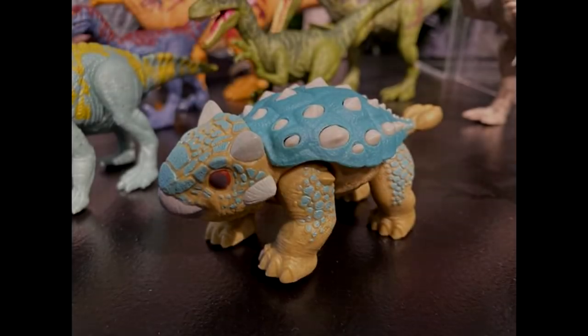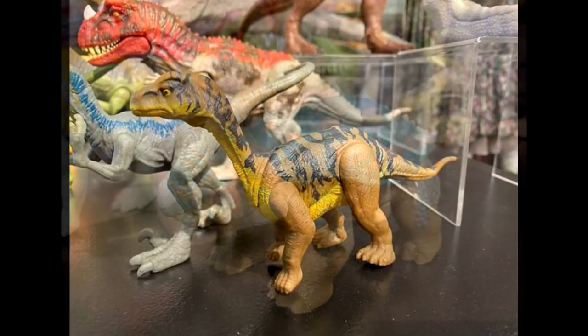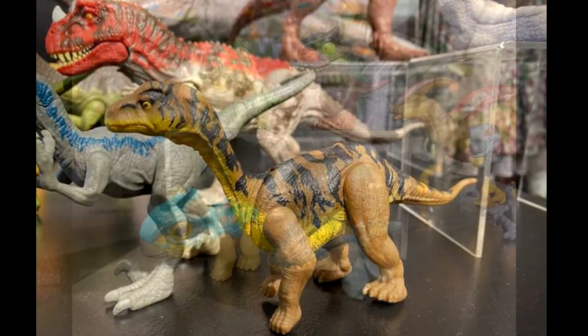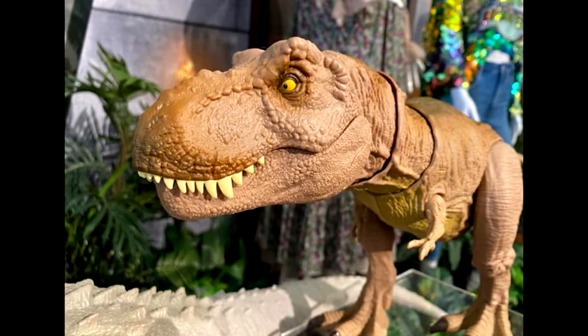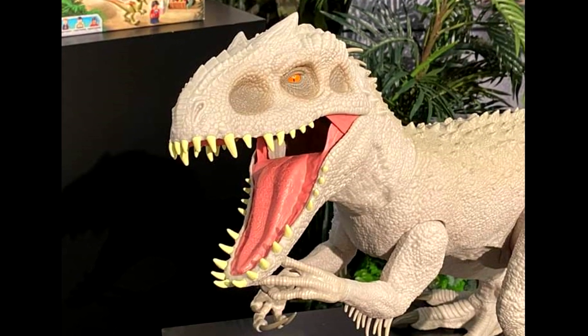But regardless, as of right now, this is all we've learned from the toy fair, but I'm certain more images are to come. Again, thanks to Collect Jurassic for these images and the updates as far as what figures they are unveiling. It's super exciting right now to be a fan of Jurassic and the Jurassic line, and the New York Toy Fair is definitely reassuring us of that.